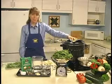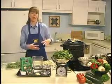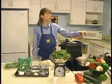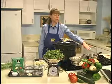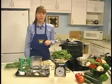Our jars have been boiled for 10 minutes. They are being kept hot in the water bath canner until we're ready for them. You can also prepare your brine, which we've done, by combining the water, the vinegar, and the salt and bringing it to a boil.